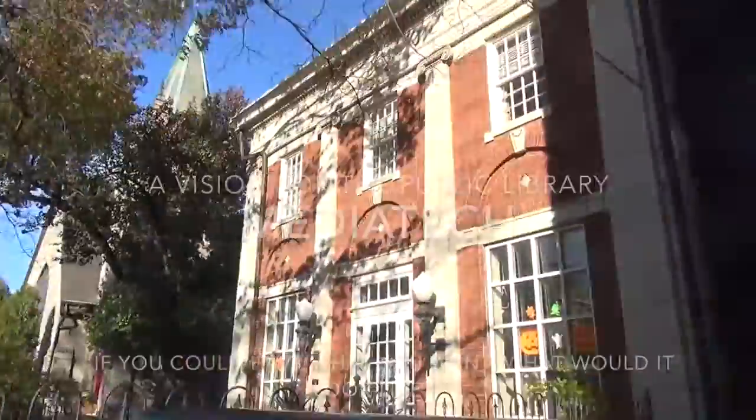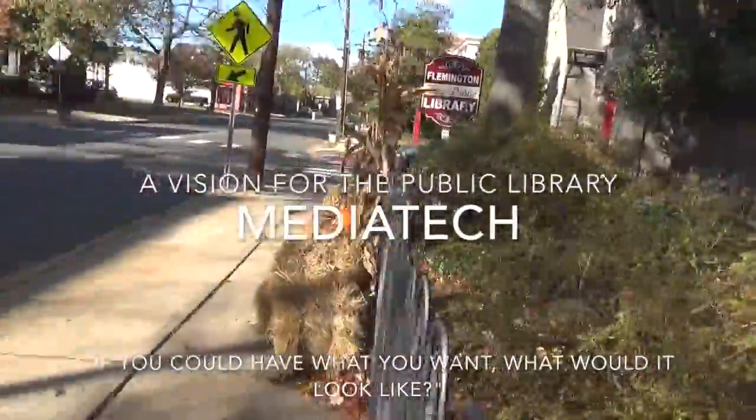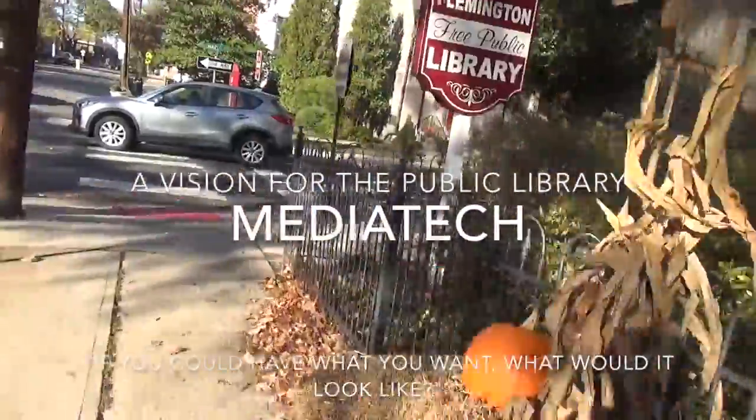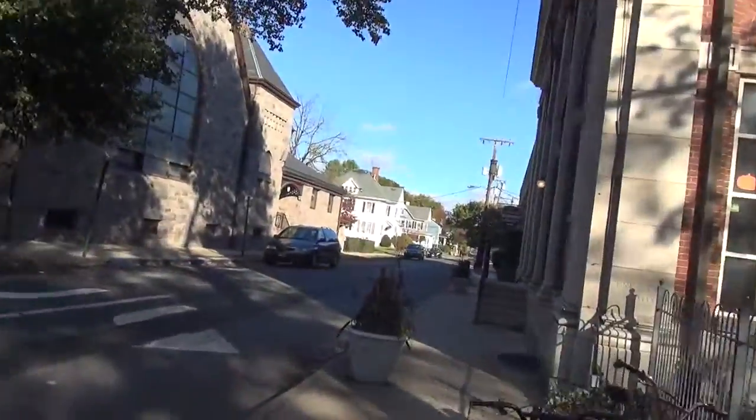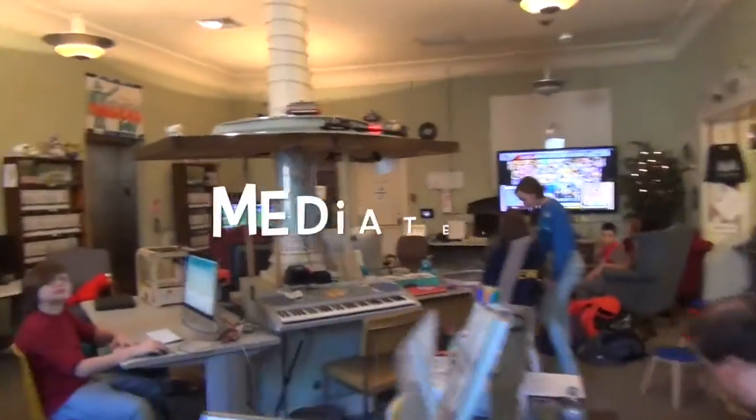Yeah. So I'm going to take you from the front steps of our office, give you a view down Main Street, Flemington, and take you into our public library. This is a small, free public library. I'm a trustee in this library, and 13 years ago we decided to start a room, and very much inspired by Alan Kay's If You Could Have What You Want, What Would It Look Like?